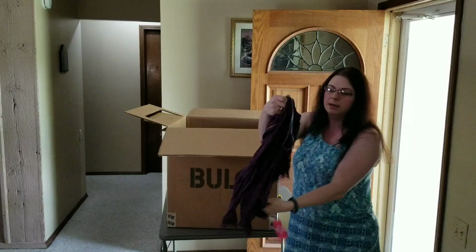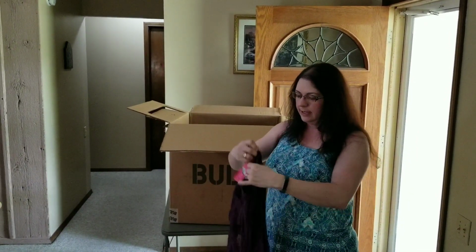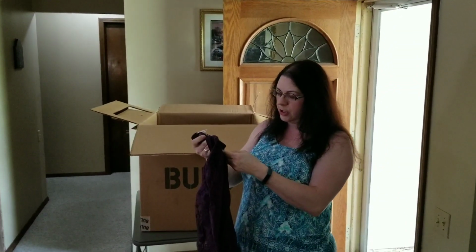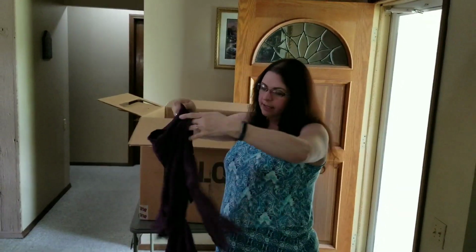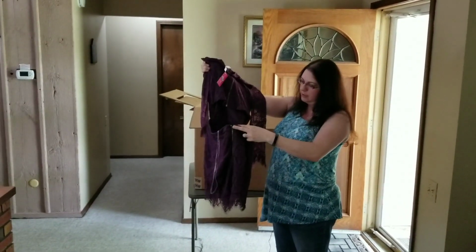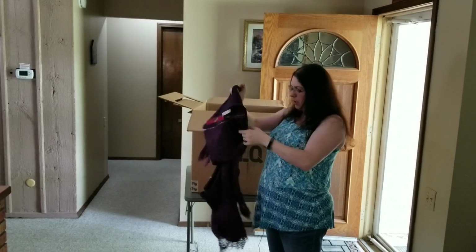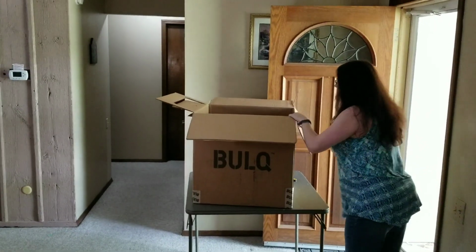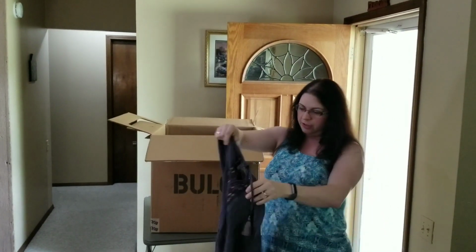Here is a dress. Looks like a lace dress. This is an Exhilaration brand, which is a Target brand. Originally $30. It's a purple dress with an open back, as you can see. So kind of a cropped open back mini dress. It's a size small. So generally open back is for tiny people.